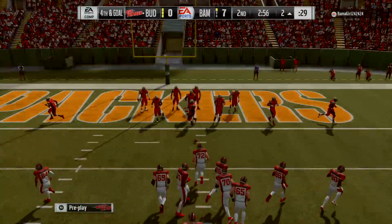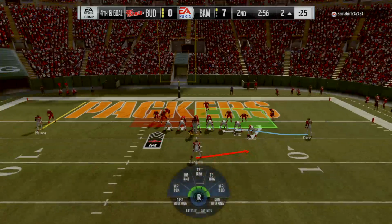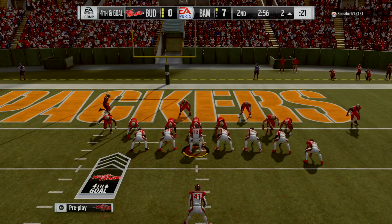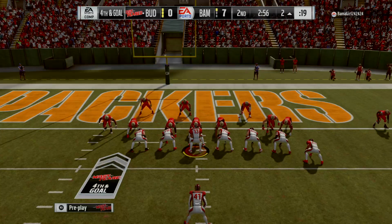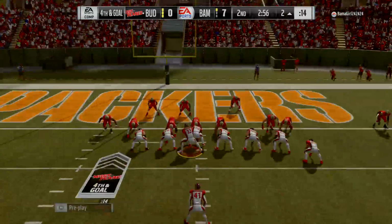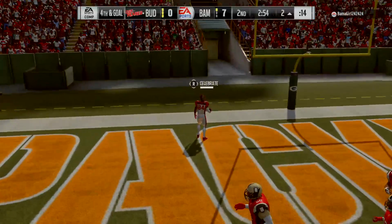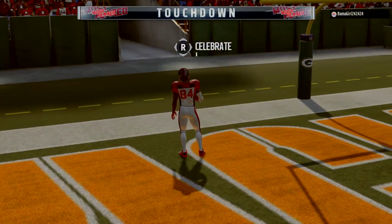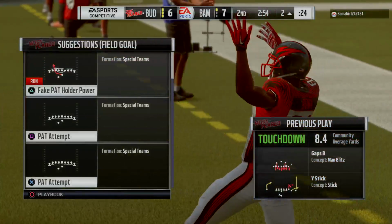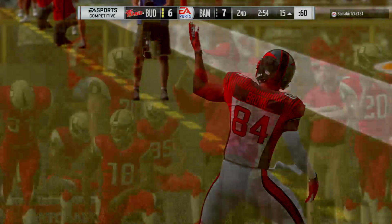Can this defense hold them out? Here we go now. 4th and goal from the 2. Lucky 56. They'll try and throw forward Marino. And it's caught. Touchdown. Antonio Brown. A 2-yard touchdown grab. And his guys are an extra point away from tying this thing up.